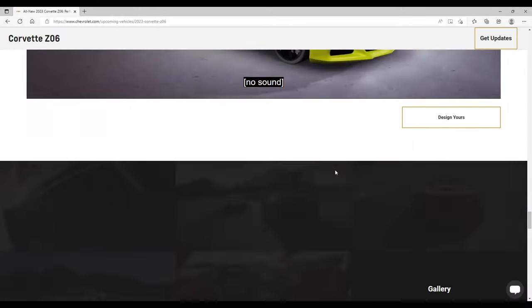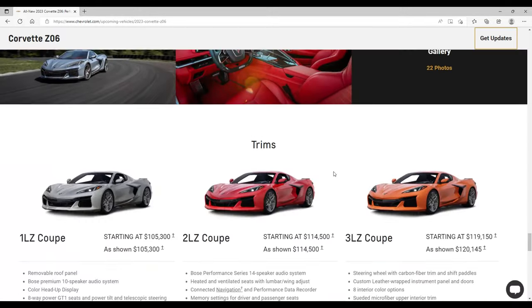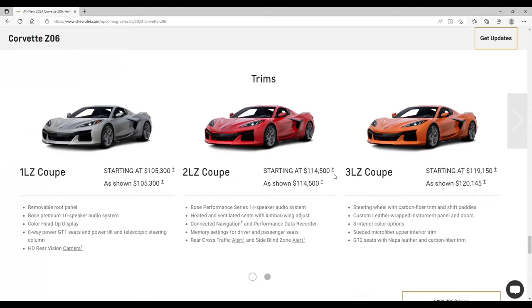And down here, there's photos. And down here, this is the first thing I wanted to get to, the three trim levels, because you have to pick a trim level that you want. 1LZ is what you see here on the left. It starts at $105,000. 2LZ is what you see here in the middle, starting at $114,500. And over here on the right, there's a 3LZ, which starts at $120,145. Okay, I am picking the 2LZ, just so you know.